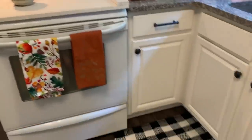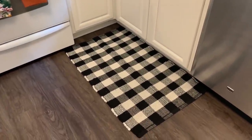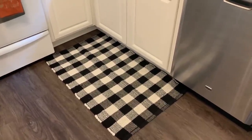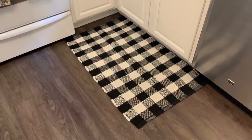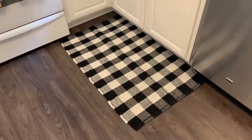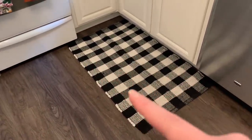And then down here on the floor, I showed you guys this in my Hobby Lobby haul. This rug was like $8 and I love it so much. It's not necessarily just for fall either. I think you could totally use it for other seasons. I'll probably leave it out for Christmas just because I use a lot of black and white, and then traditional Christmas colors would look really nice with this. But it is really big, and I just put one of those little things so you don't slip. It's underneath that.